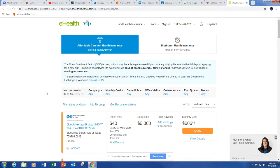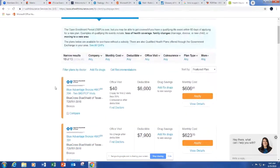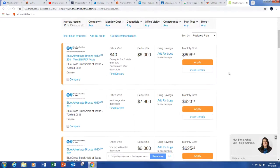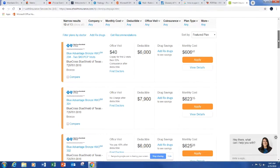So this is for a 55-year-old. You can see the bronze plan, $40 office visit, $6,000 deductible. So we're already seeing those terms that I talked about earlier. What that means is you have to pay out of pocket that much before the benefits start. And you can see the range of prices.